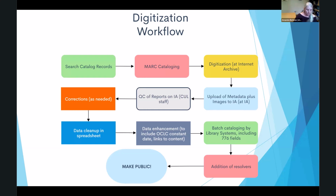Internet Archive scanned and uploaded the materials along with the MARC metadata, which they extracted via Z39.50. 100% of the quality control for the metadata and page imaging was done in-house in our preservation department at Columbia, and any corrections that needed to be made were then done by the Internet Archive.